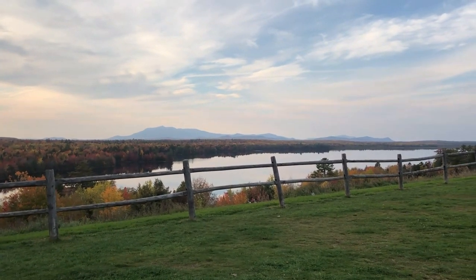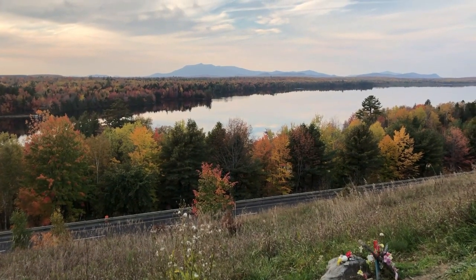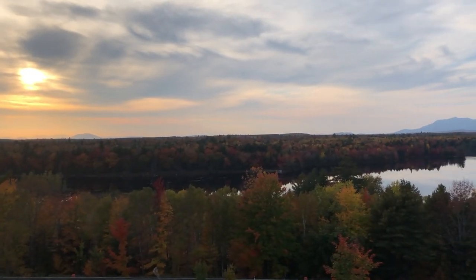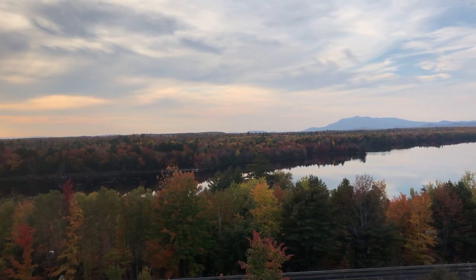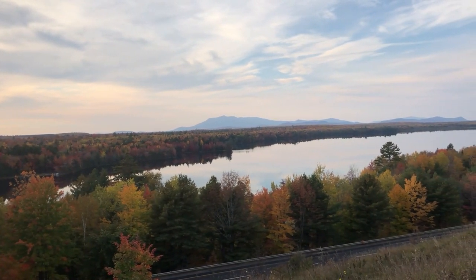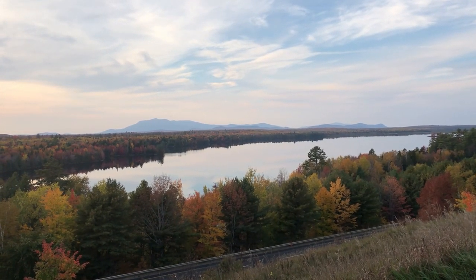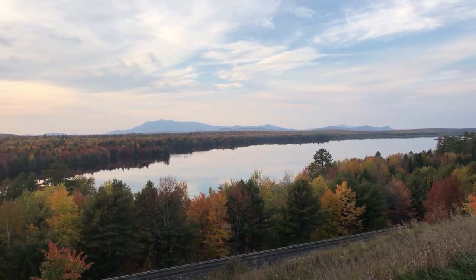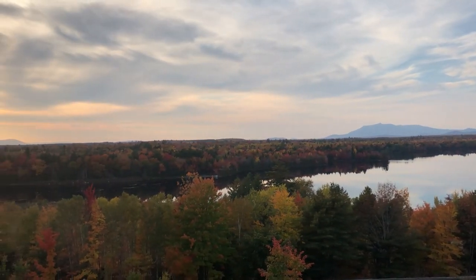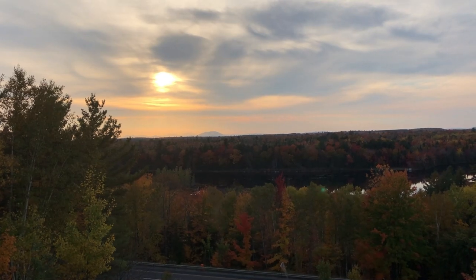Wow. So if you don't want to even go into Millinocket and get a little bit closer, look at this amazing view. Look how pretty. Definitely recommend to pull over at the scenic overlook. You get the water, the trees, and the mountain range in the background. Yeah, don't even have to drive around if you don't have much time. It's a beautiful view. Sun's about to set in like 30 minutes, but we have to keep on going.